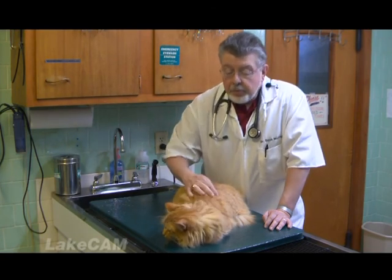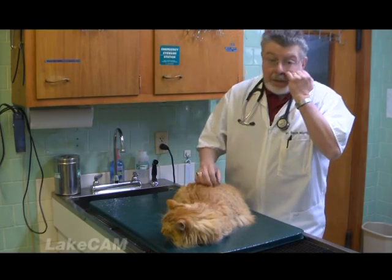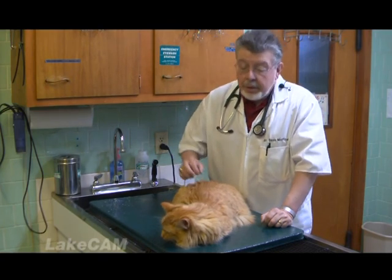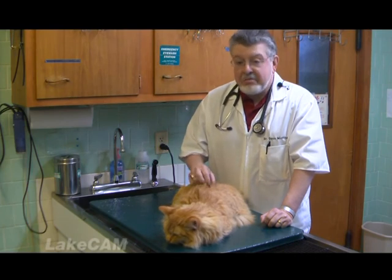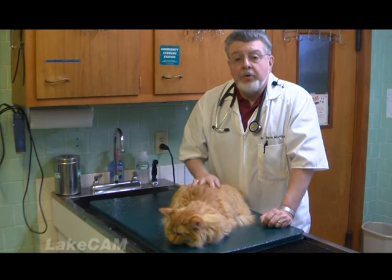One of the problems with doing this, though, is there are some cats, and I own one, who will not eat canned food. They're used to eating dry food. So when you try and switch them over, they look at this stuff and they go, I'm not going to eat this stuff. And cats will literally starve to death surrounded by food if they don't recognize it as food.